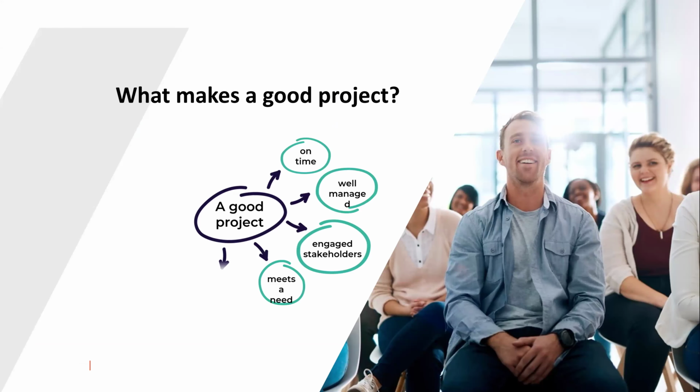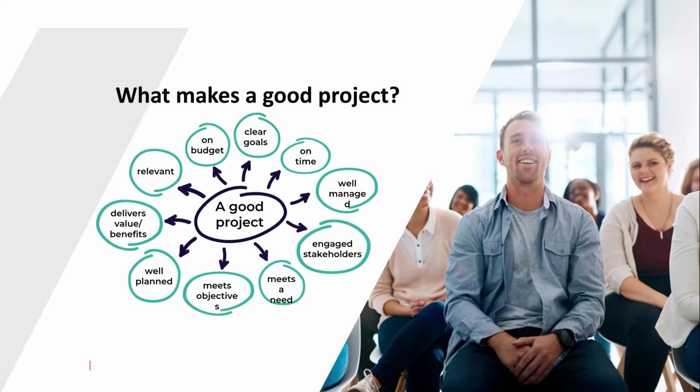Also, what makes a good project manager? What makes a good project? A good project has clear goals, finishes on time, is well managed, engages stakeholders, meets a need, meets objectives, is well planned, delivers values and benefits, is relevant, and is on budget. Remember, I did not say must be technically fit and all of that, because as for a project, you want to deliver it and make sure it is well managed.